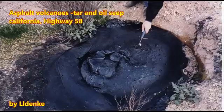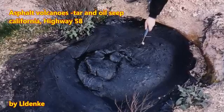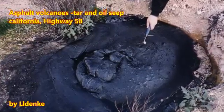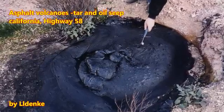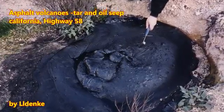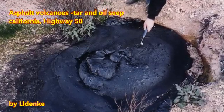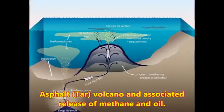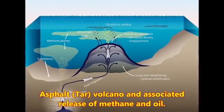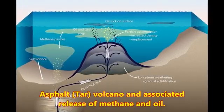Some undersea water volcanoes are called asphalt or tar volcanoes because they emit and explode tar and petroleum. The Canadian First Nations and the American Indians were using bitumen from the vast Athabasca oil sands to waterproof their birch bark canoes.